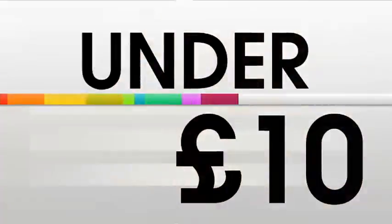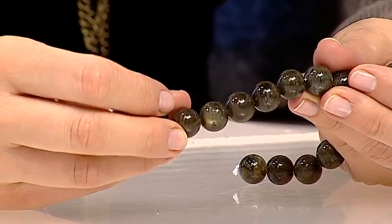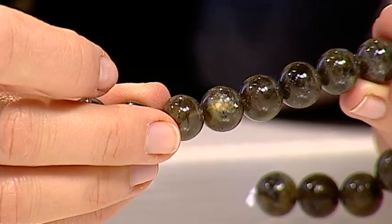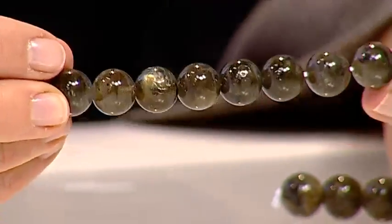Now, they're 12mm rounds. The phone lines expect them to go bonkers because we're not just going to do $9.95 and we're not going to do $8.95. This is 12mm round Labradorite. Look at the shimmer. 400 carats, extended money back guarantee until the 31st of January. Brand new, £6.95.